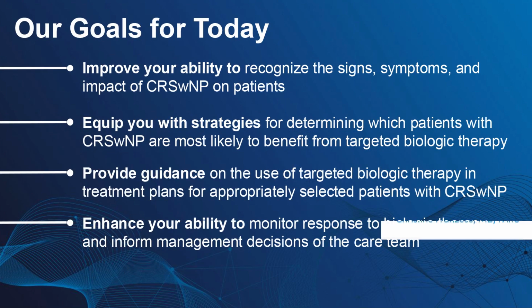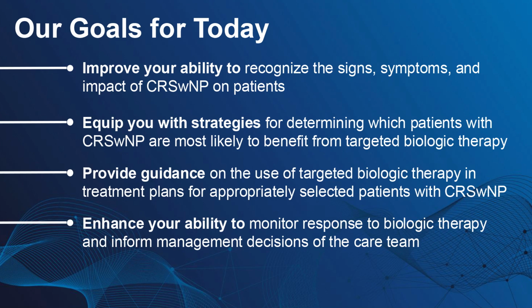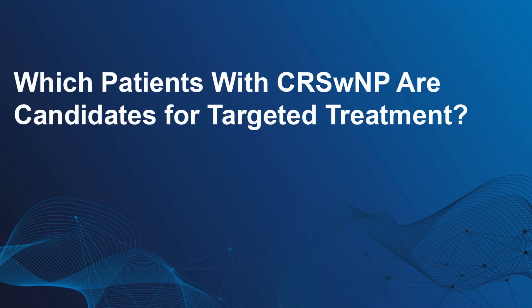So our goals for today: improve your ability to recognize the signs, symptoms, and impact of chronic sinusitis with nasal polyposis, equip you with different strategies for helping determine which patients would be best suited for monoclonal antibody therapy, provide guidance on the use of these targeted therapies, and enhance your ability to monitor their response. When do you know if they're working, and when do we start and stop them? So I will turn this over now to Dr. Peters. Thank you very much.